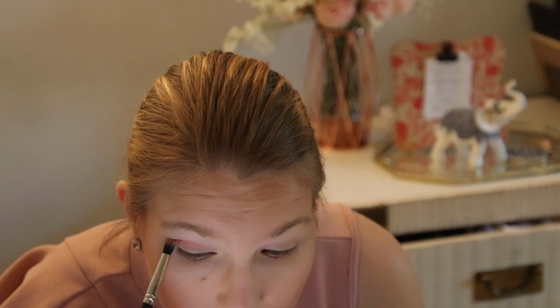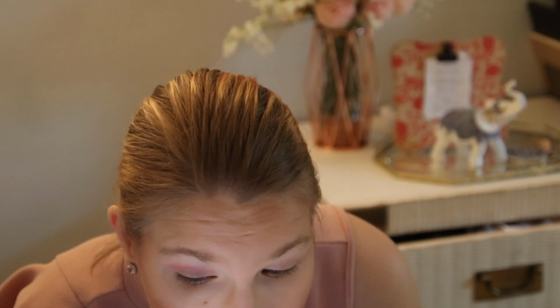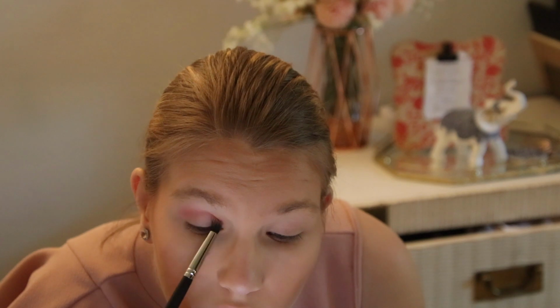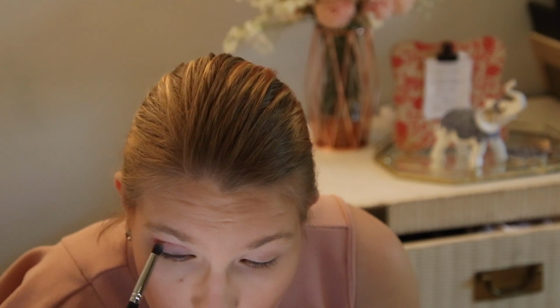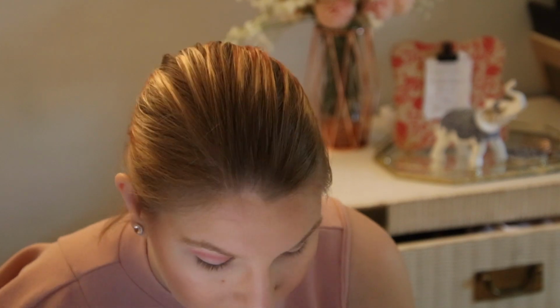Oh, this is actually really pretty. I don't know if you guys can see this because of how bright my light is, but I'm going to turn down my light a little because it's really pretty. And maybe I should move you guys in a little closer. So I'm just putting this in the crease of my eye, and this is actually a really pretty color. And I think I might actually like this. Okay. So just blending this nicely in the crease, really blending it out. Oh, I like that. That looks nice.